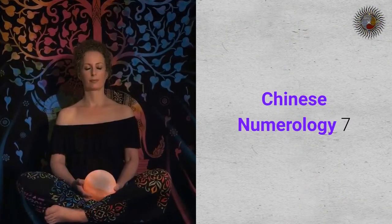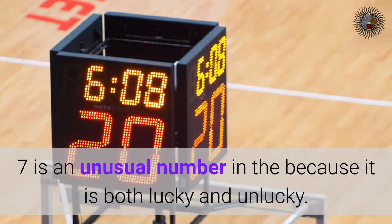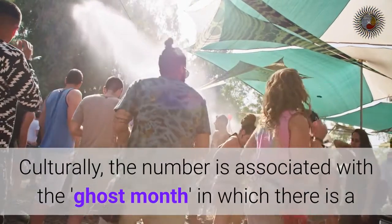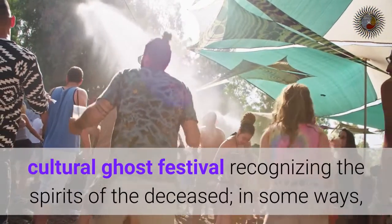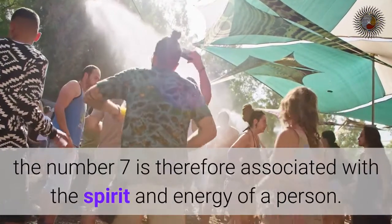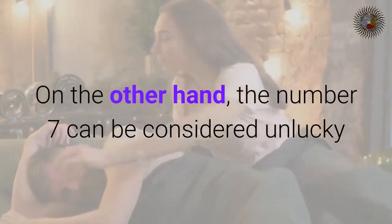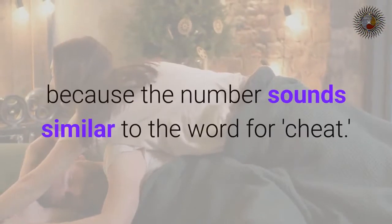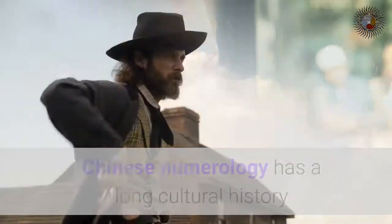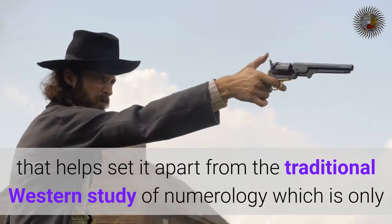Chinese numerology 7. 7 is an unusual number because it is both lucky and unlucky. Culturally, the number is associated with the Ghost Month, in which there is a cultural ghost festival recognizing the spirits of the deceased. In some ways, the number 7 is therefore associated with the spirit and energy of a person. On the other hand, the number 7 can be considered unlucky because the number sounds similar to the word for cheat.